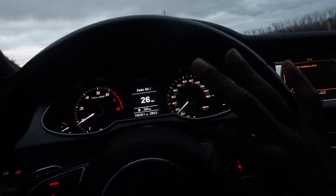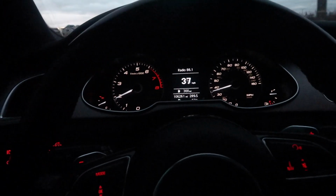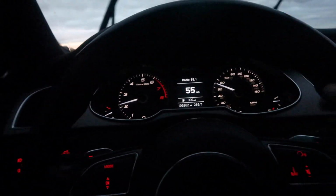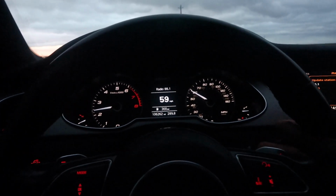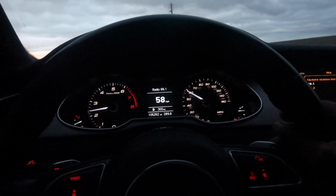So there's 3 modes. There's normal, which is a little D on the screen, and then of course you have your paddle shifters, and then you have sport mode. But sport is kind of like automatic paddle shifters. That makes any sense at all? So basically what that means is it's kind of like paddle shifters without having to shift manually, if that makes any sense.